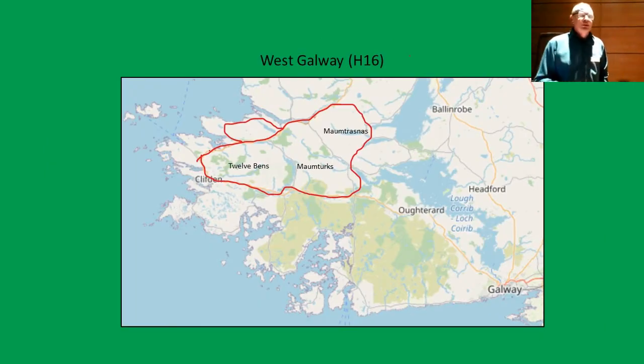First of all, I just want to introduce West Galway to you. Most of you have already been in West Galway, I'm sure. The vice county, if we can just show you there. It starts in Galway. It's all of this land to the west of Galway. It goes up through the middle of Loch Corrib, through the Trasnas and up to Killary Fjord.